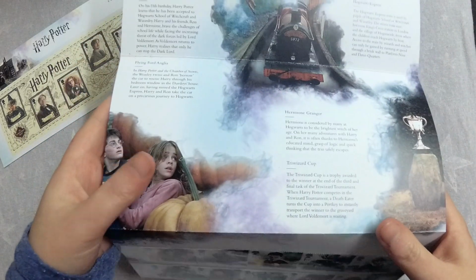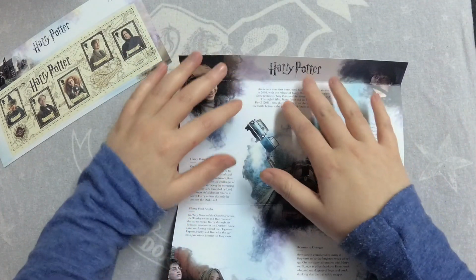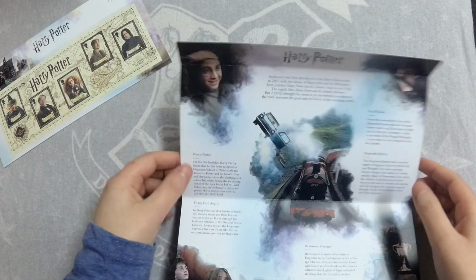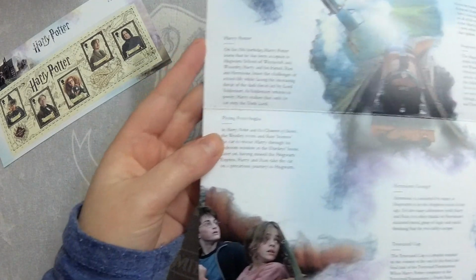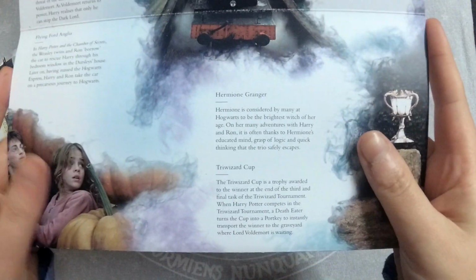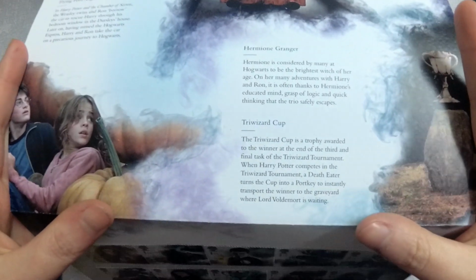So some really great moments. And it's even got bits of writing about each of the pictures. It's got things about Harry Potter and the Flying Ford Anglia and Ron Weasley. Sorry, my words just keep coming out so wrong at the moment. Tri-Wizard Cup. Feel free to pause if you guys want to read that properly.